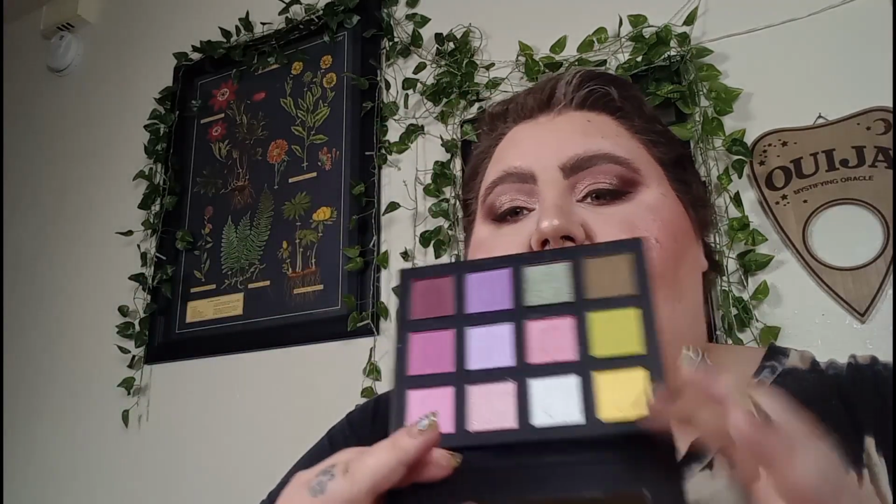And last but certainly not least, we have the shade Unity, which is a deep dark purple. So that is the palette as a whole. And I'm pretty happy with the palette. So let me get this off my hand and we'll move on into the next item.